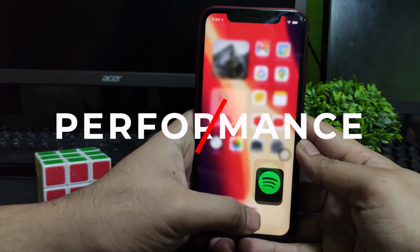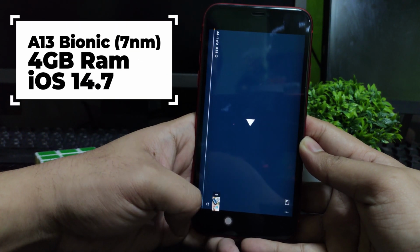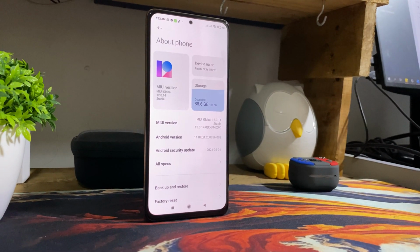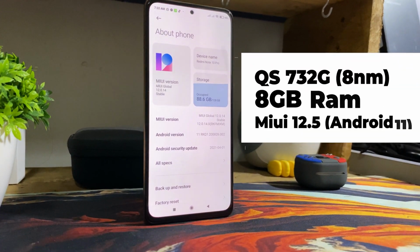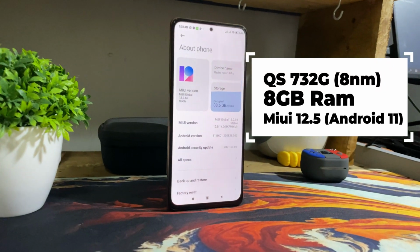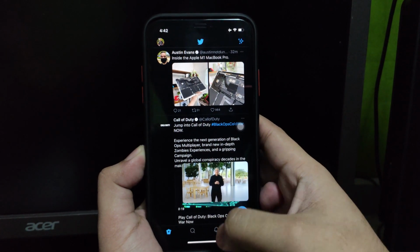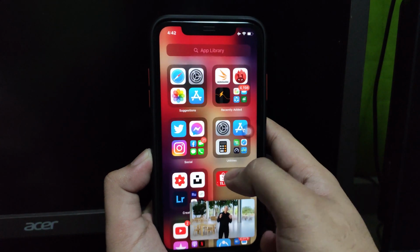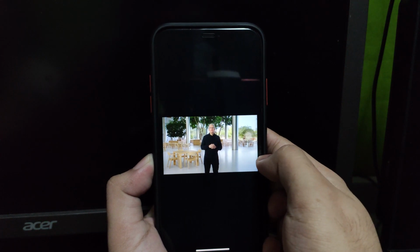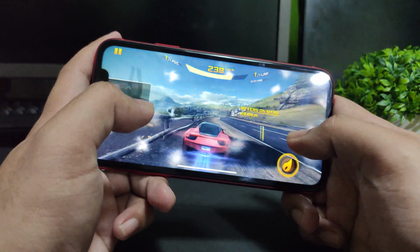For performance, iPhone 11 is powered by Apple A13 Bionic, the 7nm chip with 4GB of RAM, and it's on iOS 14.7. While the Redmi Note 10 Pro is powered by the Qualcomm Snapdragon 732G, which is an 8nm chip with 8GB of RAM, and it's on MIUI 12.5 and Android 11. Even though the iPhone 11 was released 2 years ago, it still performs great. Its performance is still flagship level. Since the Redmi Note 10 Pro is only a mid-ranger phone, it won't stand a chance against iPhone 11 performance.